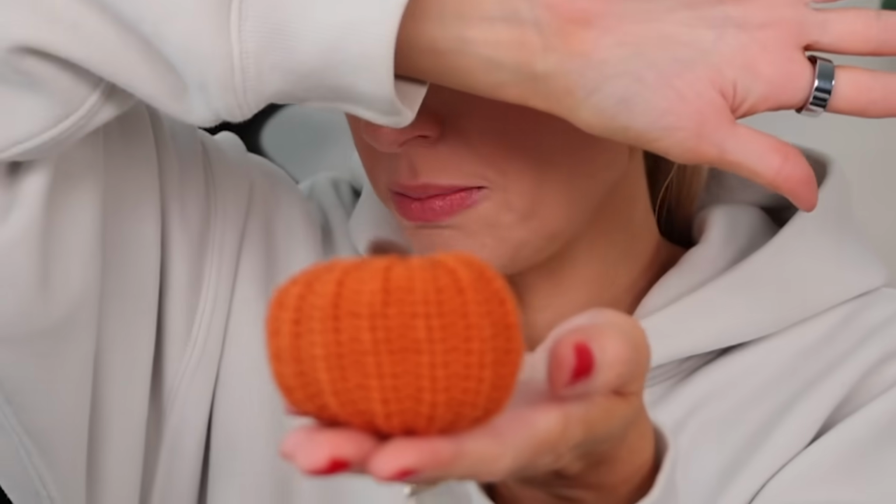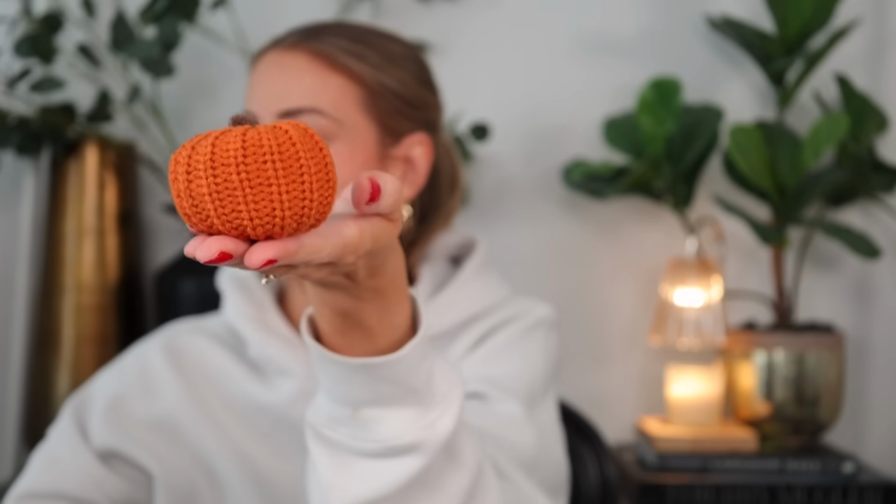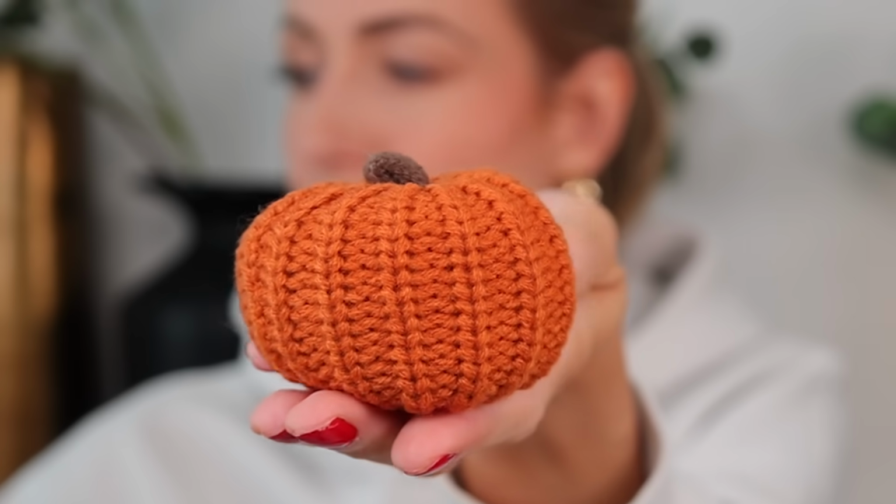Oh my gosh, stop. They're so cute. Oh my gosh, they need a little fluffing. That's fine, we can do that. It's not even focused on that. Stop looking at me. There we go. Can you see it? It looks like I can't even look at this pumpkin. It's too cute. Look at this pumpkin. Oh, the cute aggression I have right now.